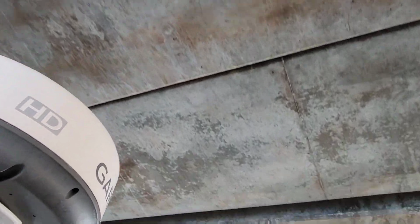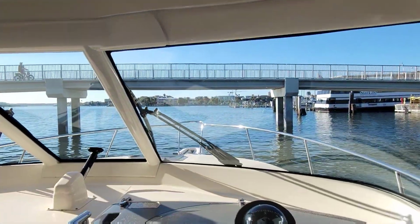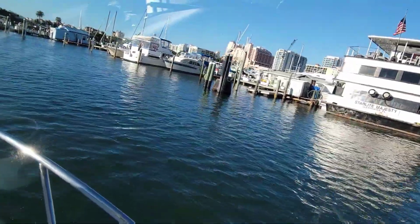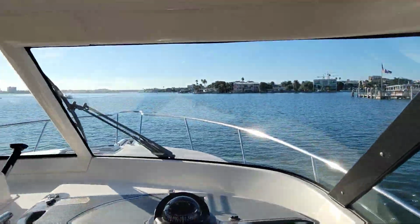Look at that. It's pretty close. But we're clear. We're at the highest tide, so she'll definitely clear on the way back through. In the Clearwater Marina, this is where all the tourist boats come out of, right behind here in this inlet. They all take off out here.